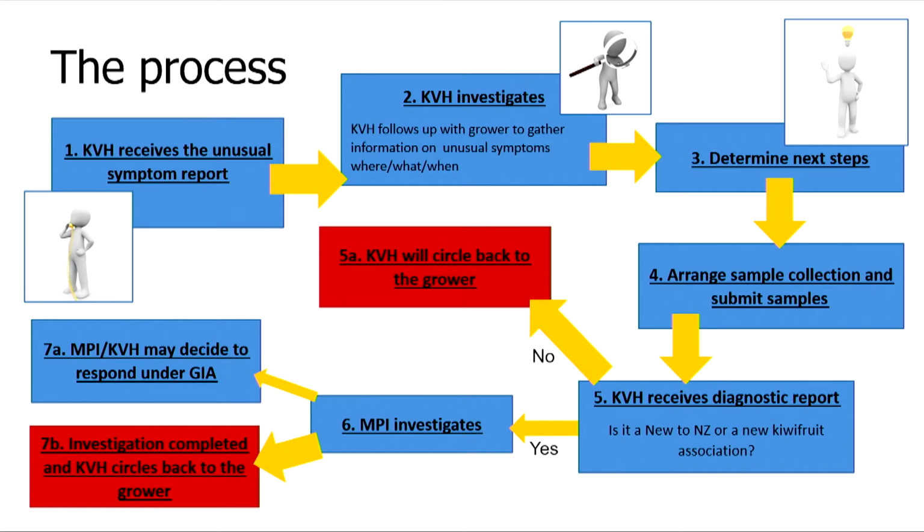We also have another pathway that's recently opened up down at Plant Diagnostics in Christchurch, and these guys take those unusual symptoms that MPI don't take because they don't think it's something new, but we still want to find out what's going on on orchards, so then they'll do the diagnosis for us. And we liaise with them about what are the best samples to take, so whether it's root, soil, cane, leaf, so that we can ensure we get the best diagnostic for the symptoms we're seeing.